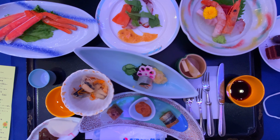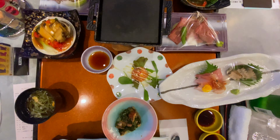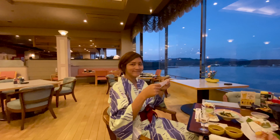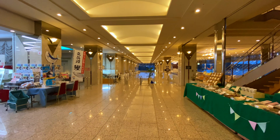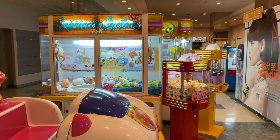This is our dinner on the first night, and this is our dinner on the second night. It was such an amazing dinner. The hotel also has an in-house shop, an outdoor pool, and a mini gaming center.